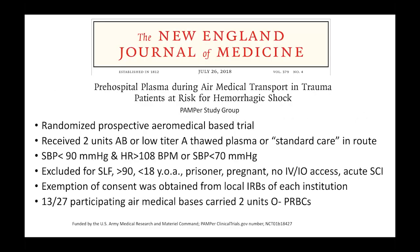So this will be our first study that we look at. This is the PAMPer trial, where patients were given 2 units of plasma by an aeromedical transport, and if they had a traumatic brain injury and their systolic blood pressure was less than 90 and their heart rate was greater than 108, or if they had one reading of a systolic blood pressure less than 70. So these patients were randomized to either get plasma or just saline.